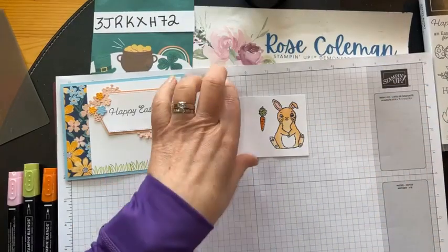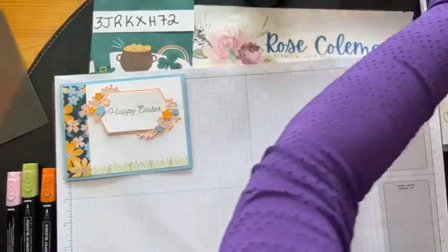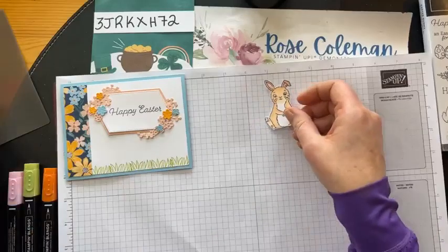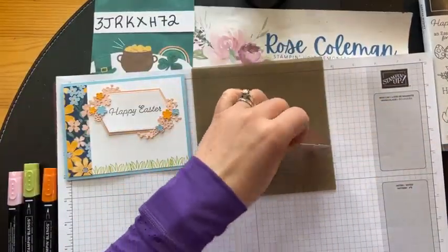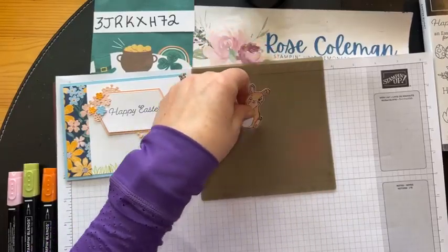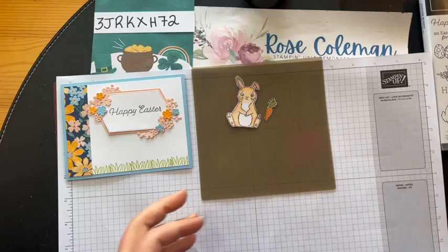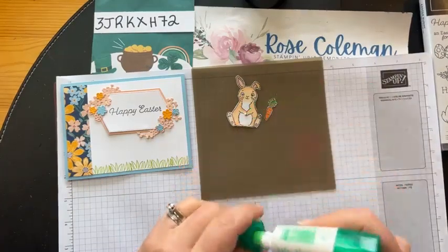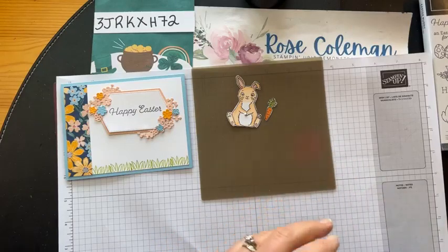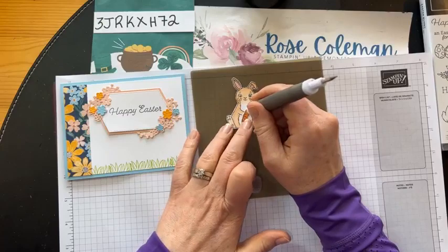And then by the magic of my paper snips, we're going to snip this out, but I don't want you to have to watch me cut out my images. So I have one right here. Here's my bunny. And I have a carrot right here. So let's go ahead and put this onto our card. First thing I'm going to do is just add a tiny, tiny dab of glue on her hands, the bunny's hands, and we're going to put the carrot right there.